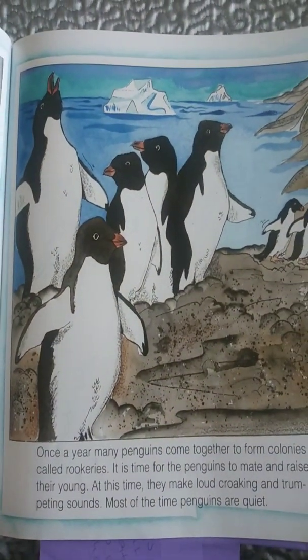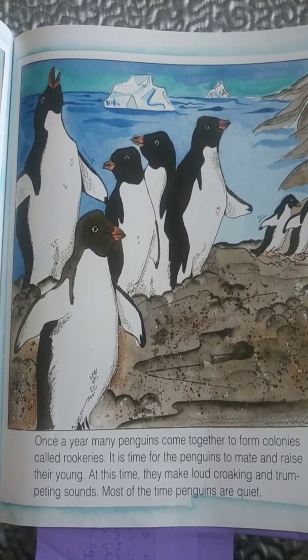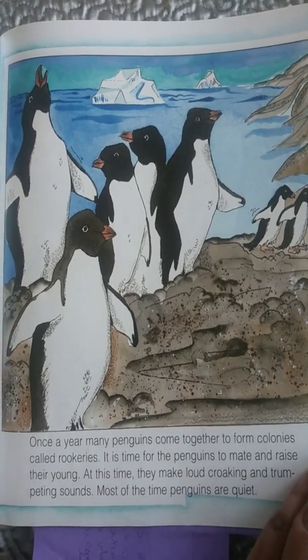Once a year, many penguins come together to form colonies called rookeries. It is time for the penguins to mate and raise their young. At this time, they make loud croaking and trumpeting sounds. Most of the time, penguins are quiet.